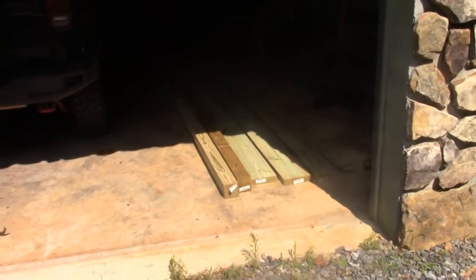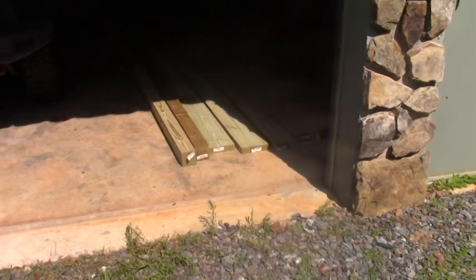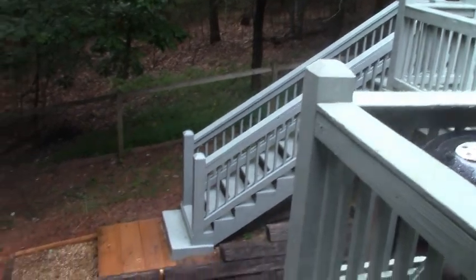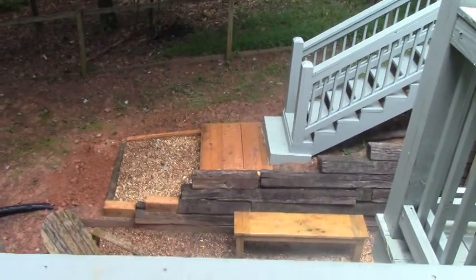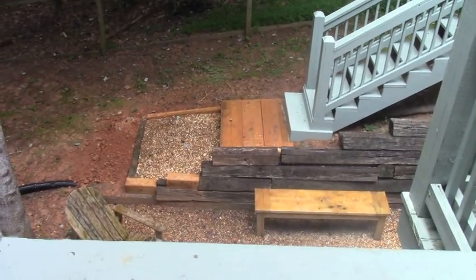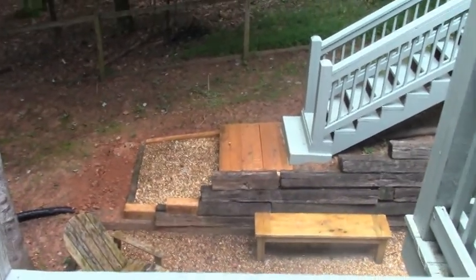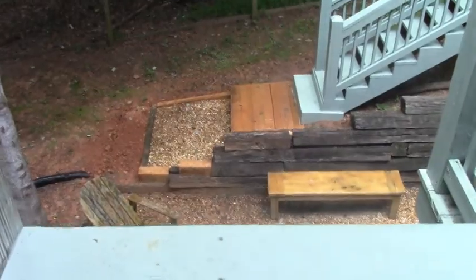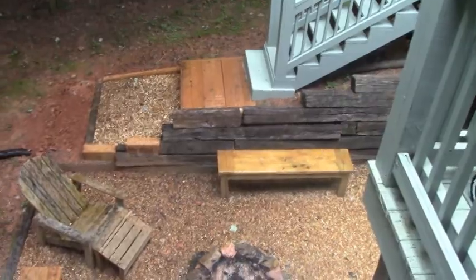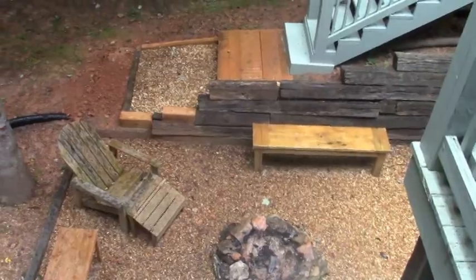Here's the lumber for the new bench that Mary wants. I'm letting it dry out a little bit. I'll start it in a day or so. Now there's a rock landing out beside the old wood landing. That bench is a new bench. Well, actually, that's an old bench. I built a new bench to replace the old bench, and the new bench is up beside the hot tub.